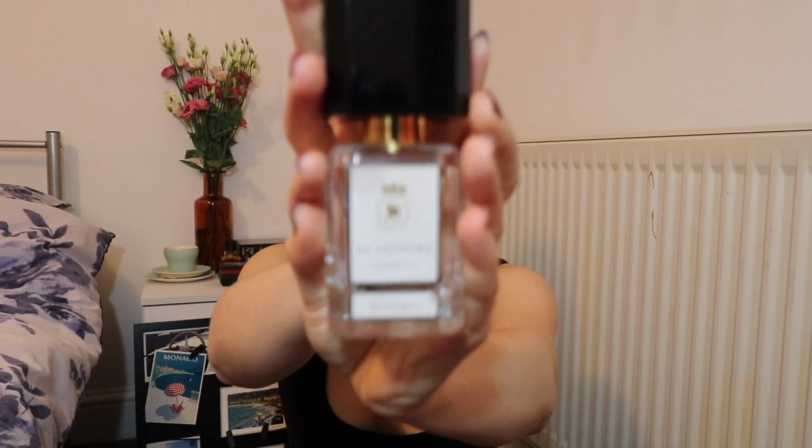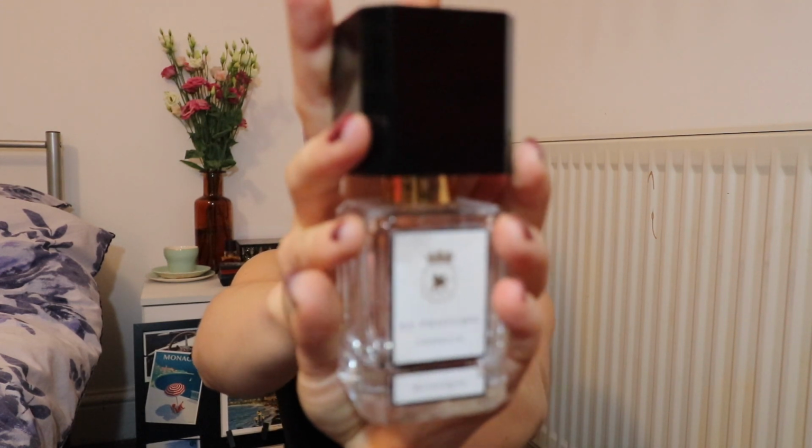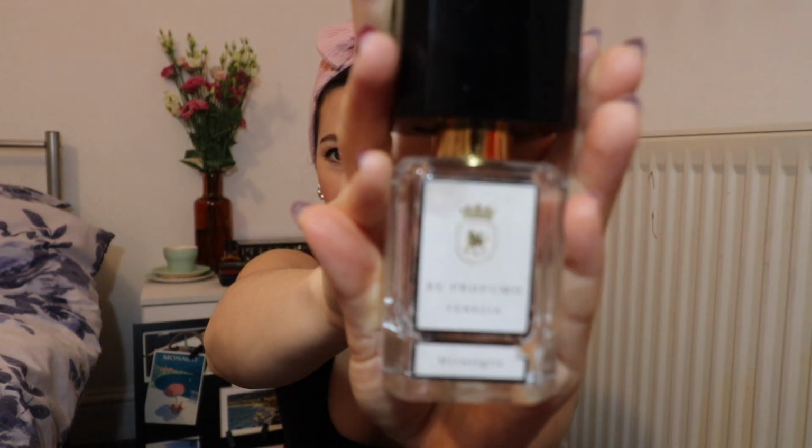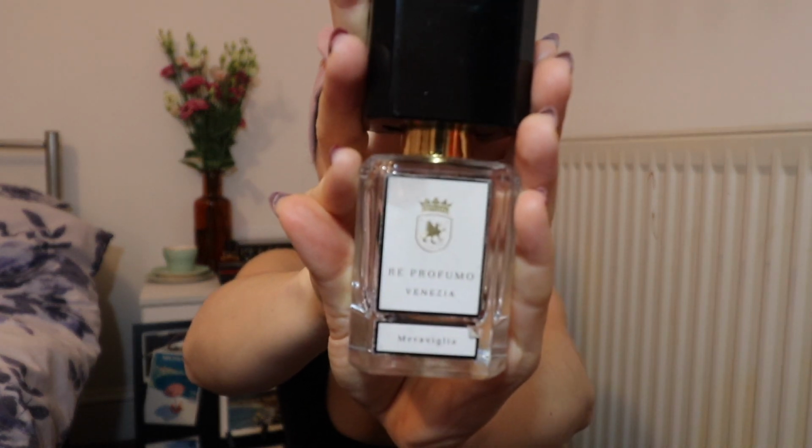But my justification is that I only wear one perfume apart from that, you know, just keeping the stank away in between. This is Profumo Venezia. Trying to get the focus. And this is the Meraviglia. I've also worn the Ecstasis, but for me it's a little bit sweet.